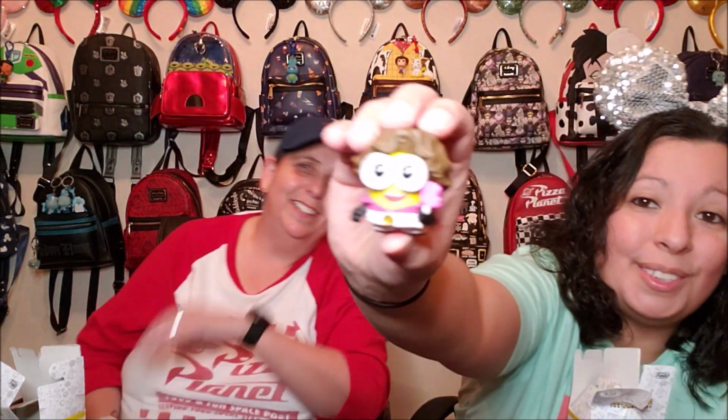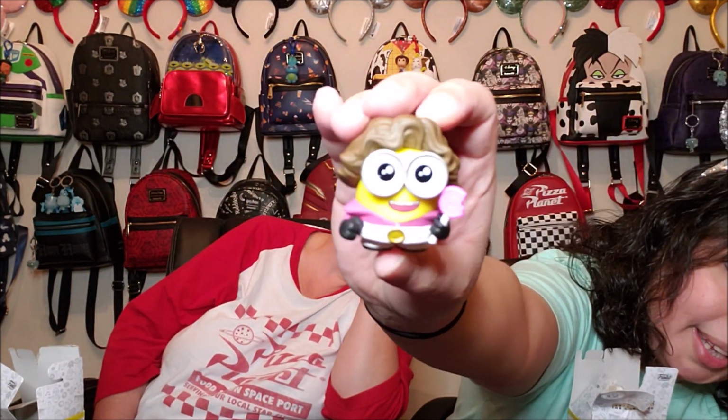All right. And let's see what mine is. Oh, we got a groovy one. This looks like 70s Minion. This one with the lollipop is a 1 in 6 as well. But again, a different one. So there he is. This reminds me of like 80s.